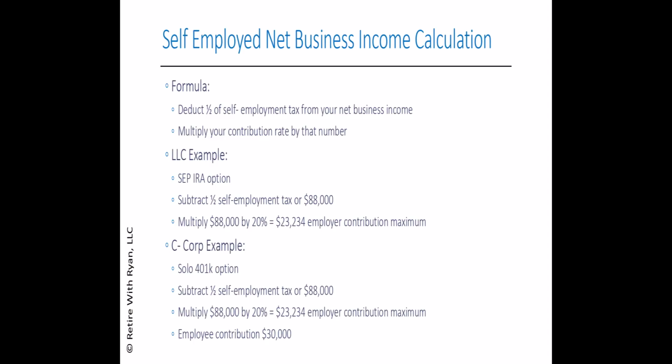Now, I should let you know that if you are considered self-employed and not a C Corp or a corporation, the calculation isn't as straightforward as just taking 20% of your net business income. You must factor in self-employment tax into the calculation. I know I'm going to lose some of you here, but bear with me. You must first deduct 1/2 of the self-employment tax from your net business income. You then multiply your contribution rate by that number.